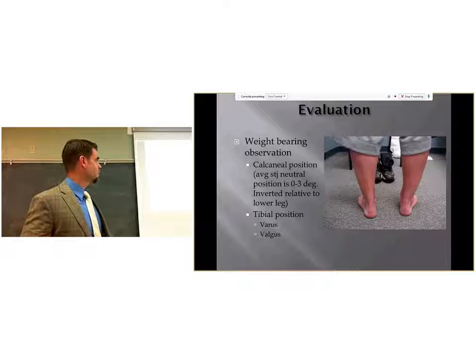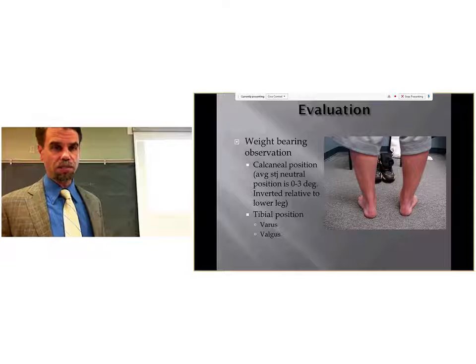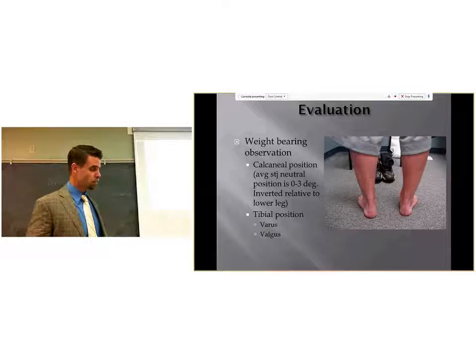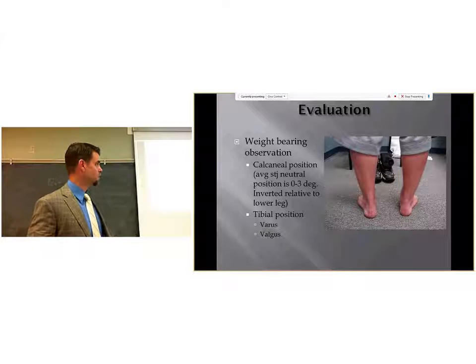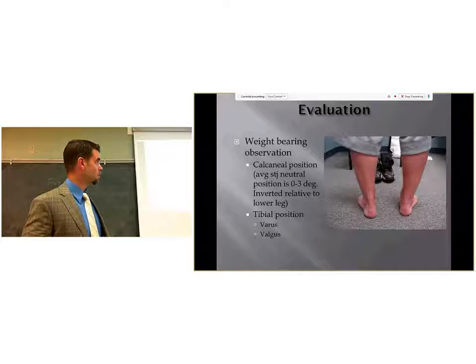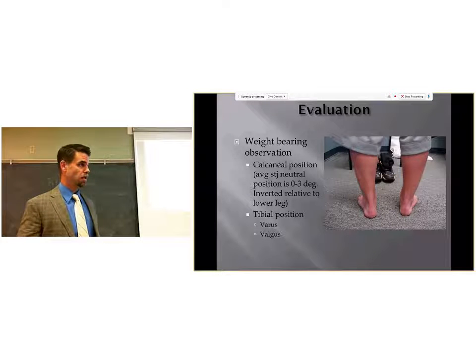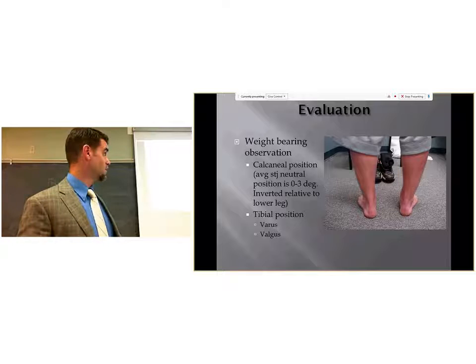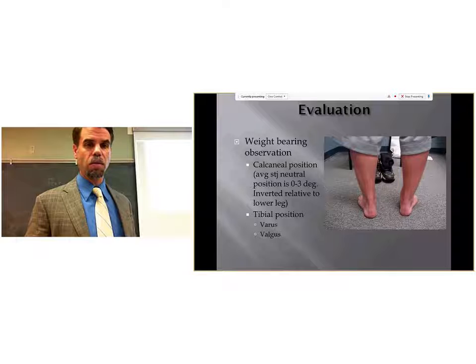So just real briefly, we'll talk a little bit about evaluation. This is not really in depth, but some of the things that I look at. So weight-bearing observation, we'll look at the relationship of the tibia to the calcaneus. And one of the problems with these measurements is that the interrater reliability is not very good. It's hard to bisect perfectly the lower leg and the calcaneus because it's not a rectangle. So if we all tried to bisect the calcaneus, we're going to come up with a lot of different things. And that's one of the challenges and why the interrater reliability is not that great.